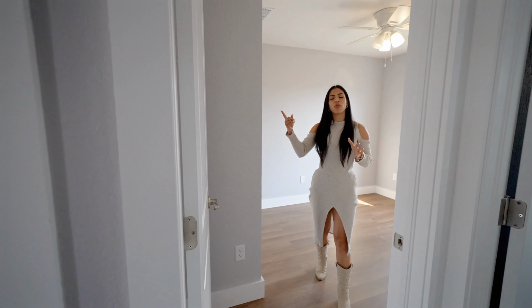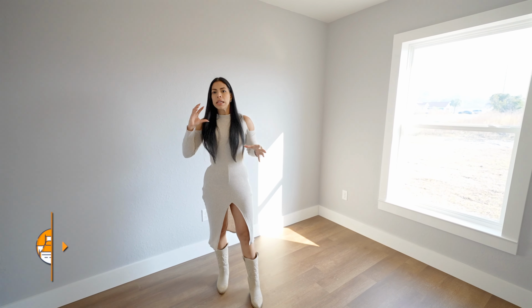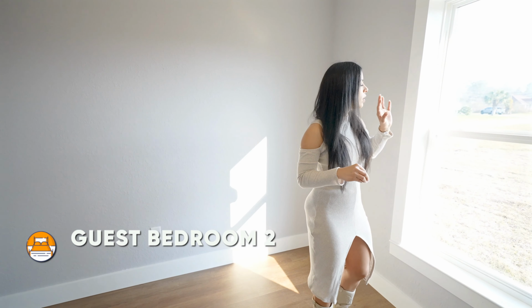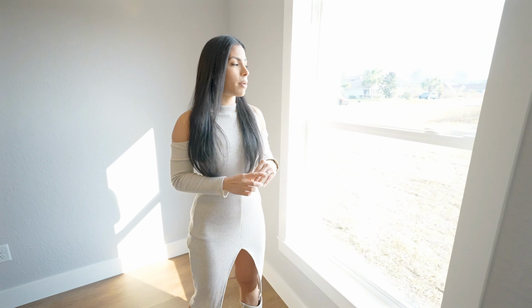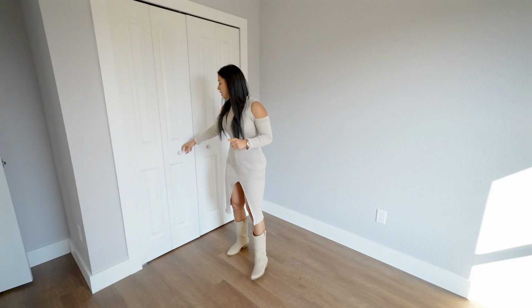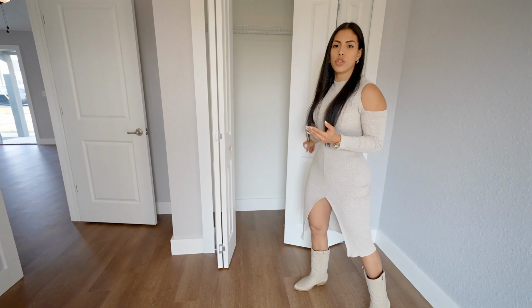Immediately next to the first guest bedroom, we're stepping into the second guest bedroom. Same dimensions, same finishes. The only thing different in this room is the disposition of the window, which in this case is to the back side of the property, facing the beautiful backyard. It's a flat backyard that we will enjoy in a little bit. Also we have the same finishes in terms of the closet and the accordion doors.